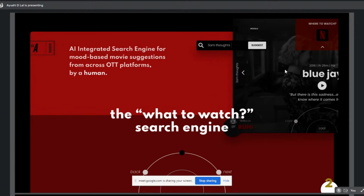So basically, it's trying to solve the whole problem of what to watch when you go to OTT platforms and you are just endlessly scrolling and you end up either leaving the platform or being unsatisfied with whatever you've seen. So this is all about giving you movie suggestions based on your mood. It can be 3 a.m. thoughts or anything you like, and then we tell you where to watch it. Everything is available on the same screen. Next, I'll just break this up for you.